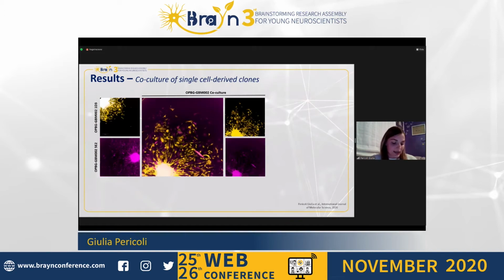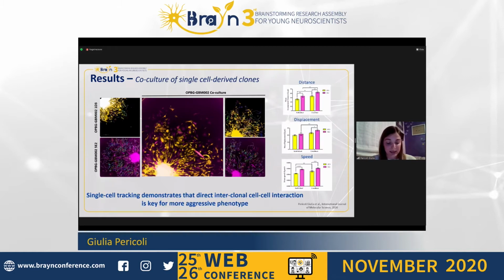To study the direct cell-cell interaction, we selected the 2 most different clones for the GBM cell line that have a specific and different optical barcode. In particular, we conducted the migration co-culture assay, during which we performed single-cell tracking analysis. This analysis demonstrates that direct interclonal cell-cell interaction is key for a more aggressive phenotype, because when the single-cell clones are together, they increase their speed and distance compared to when they are alone.